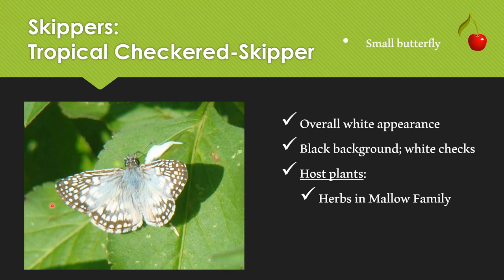So it's helpful to take a photo when this butterfly is perched, as we're seeing here, where you can see that it's almost like the butterfly really has a black background and it has all these white checks and white squares scattered over the top of the wings. There is another butterfly that looks very similar to the tropical checkered skipper called the white checkered skipper. We could see either of them or both of them in the parks.